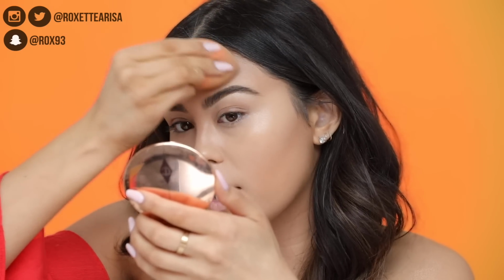I kind of like to blend it out with the same sponge just because I feel like then everything blends together, because you're still gonna have a bit of foundation left on the sponge, you're still gonna have a bit of bronzer, everything kind of just melts together. And you just wanna place this anywhere where the light would naturally hit the high points of your face.